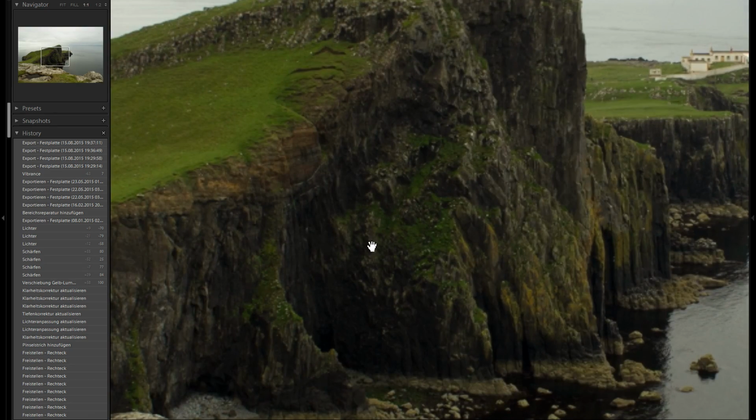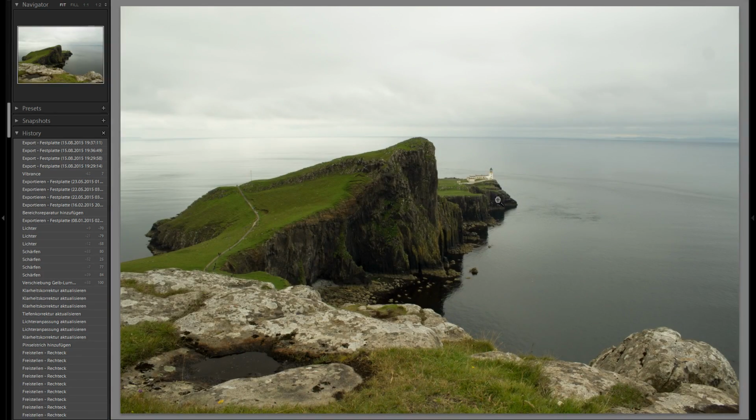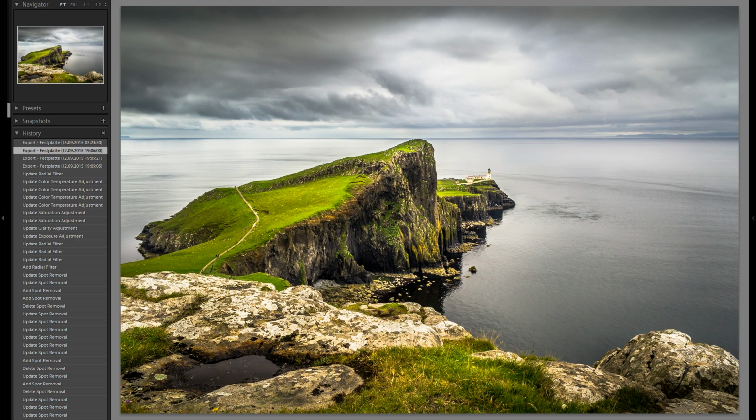Now this is one of my all-time favorite pictures here of the Neist Point Lighthouse, also on the Isle of Skye. Here's the raw file, and here's what I've made out of it. And I really don't think many people would consider that particular photo over-processed, even if you're not really a big fan of processing. I mean, I really just love what post-processing did to this photo.